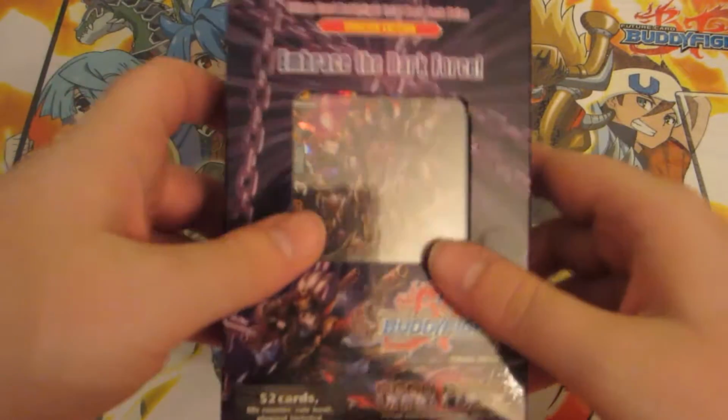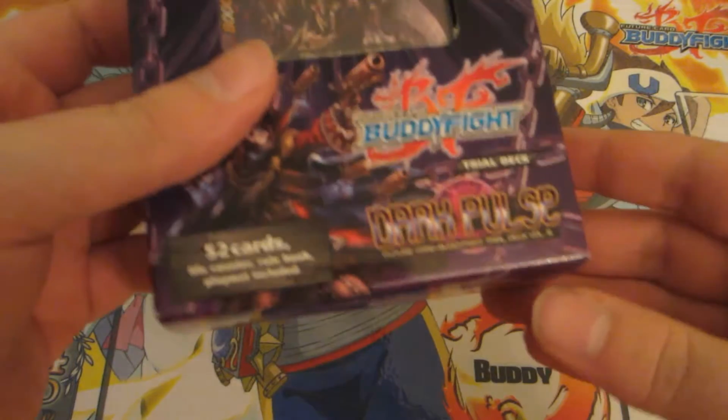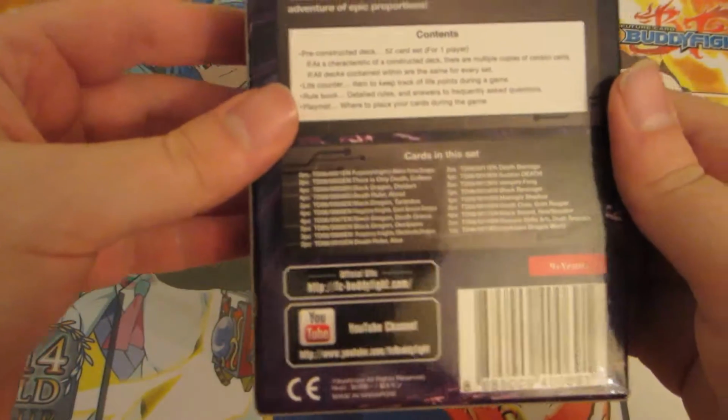But I thought it'd be great for a Buddyfight unboxing, and I will totally do a box opening, because I opened a bunch of boxes, built Legend World, having a good time. But I thought I would open a Dark Pulse Future Card Buddyfight Trial Deck Volume 6, BFE-TD06. It comes with some cards. This is the trial deck for the Darkness Dragon World, which launched in BT04, which I bought a ton of boxes of. Well, goodbye packaging. You are now ruined.